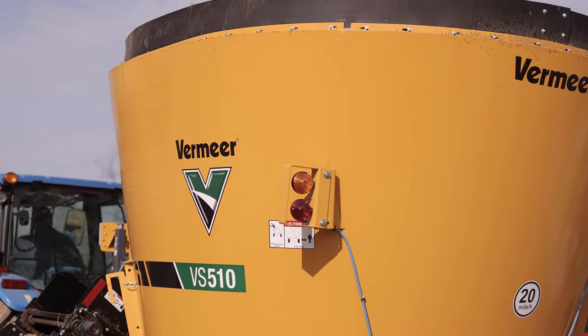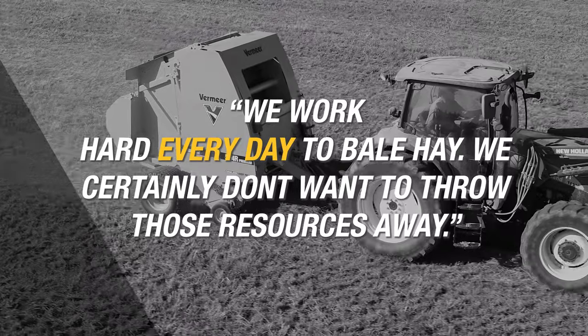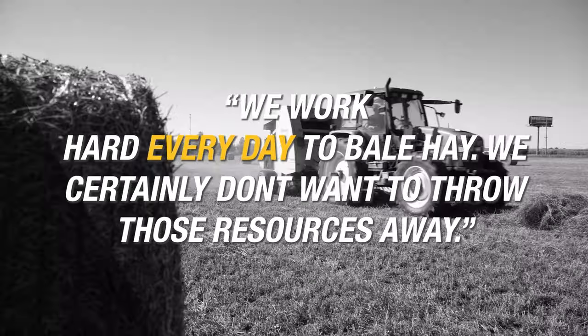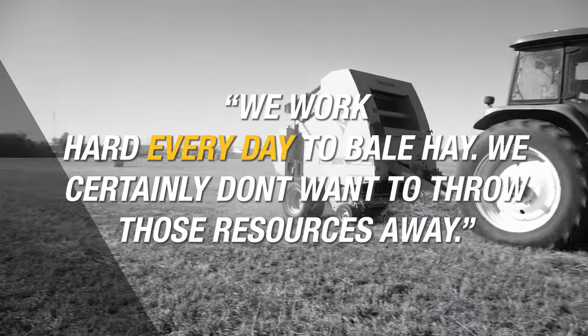We were just rolling hay out. We were putting it in round bales and our wastage was just out of sight. You know, as farmers, we work hard every day to bale hay. We certainly don't want to throw those resources away.